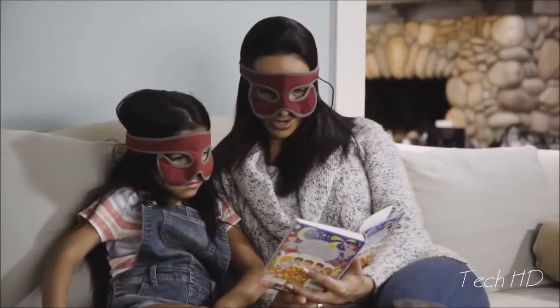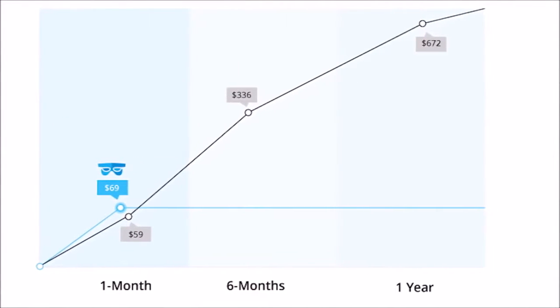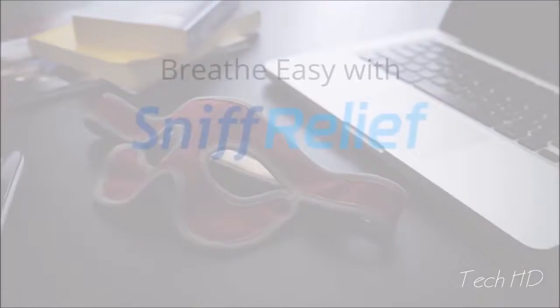Use it for kids and children of all ages. Save money from years of constantly buying over-the-counter drugs. This is the safest, fastest, and most effective nasal congestion relief. It's time we free ourselves from stuffiness. Breathe easy with Sniff Relief.